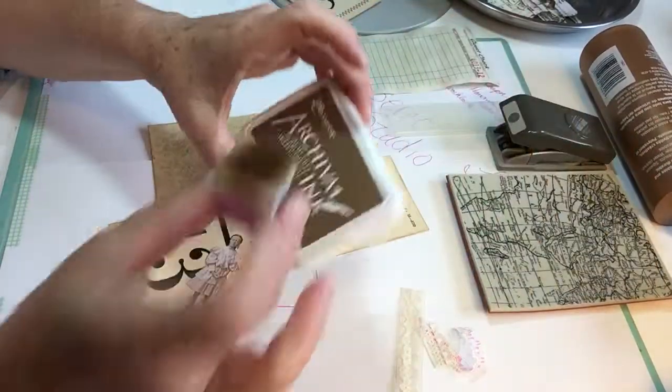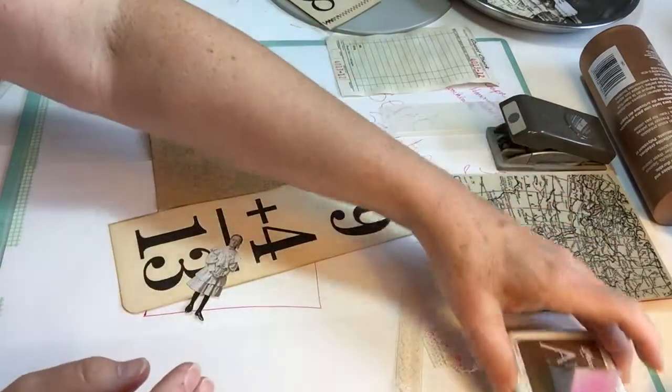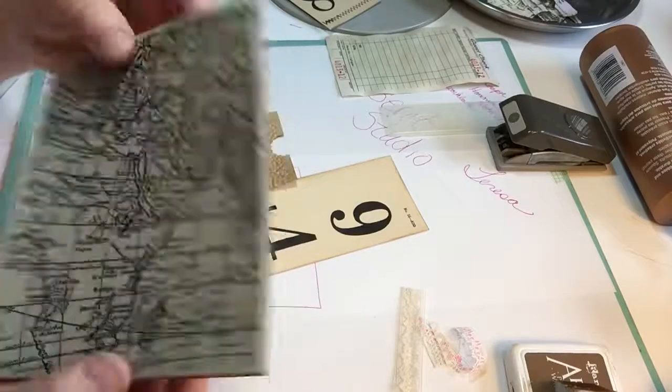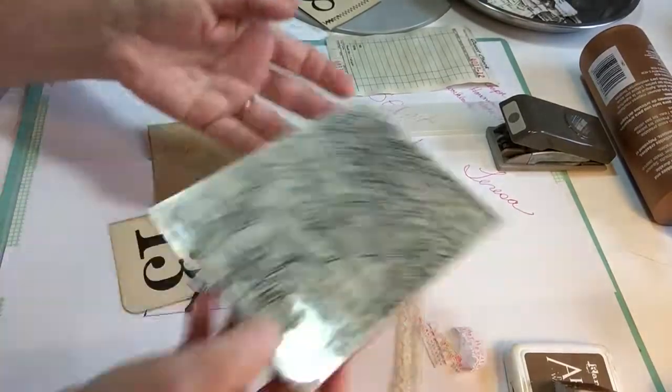And I'll be using the Ranger Archival ink in coffee. I think that color is a nice color to age things with. This is a Stampin' Up large world map stamp. I use it a lot for background just to give a little more depth and dimension.